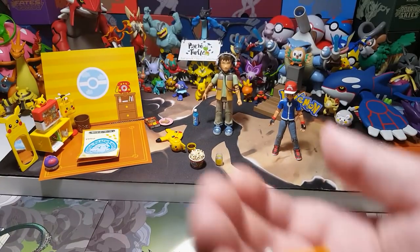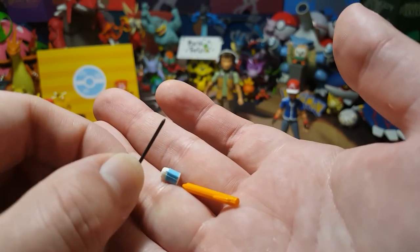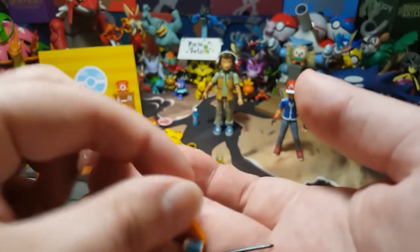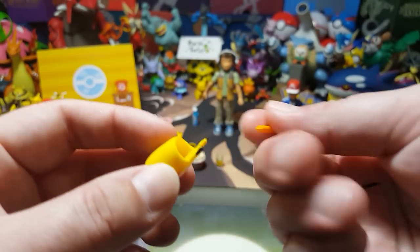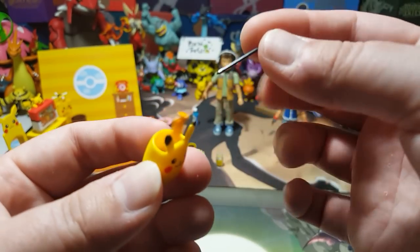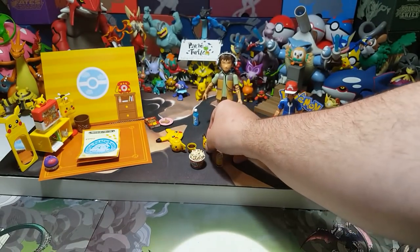All right, let's get the smallest stuff out of the way because I'm afraid I'm going to lose it. It comes with this little itty-bitty pen, a little itty-bitty pencil, and then a little tiny eraser. I'm so afraid I'm going to lose this stuff. And I guess this is just a little stationery holder. So let's put that in there. The eraser can go in there. This is so small, guys. Be real careful. I feel like I'm going to break it. All right, that can go over there for now.